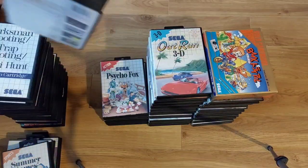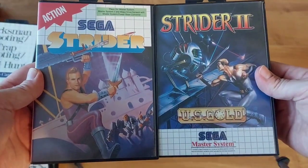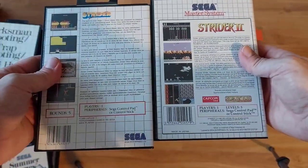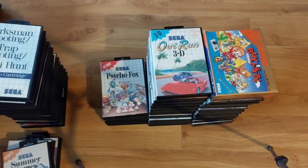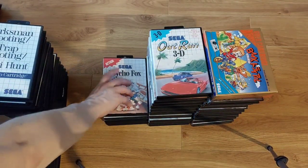Next up we have the Strider game. Strider 1, Strider 2. Yeah, this is the Gary Barlow cover, I call it. Neither are great on the Master System, to be honest. Especially Strider 2. That one isn't based on a real Capcom game.